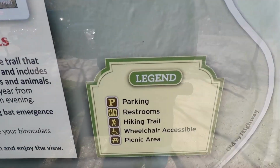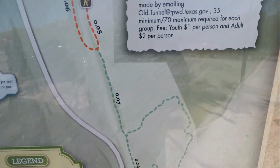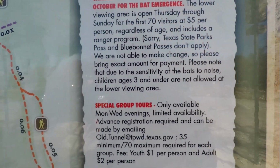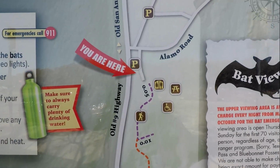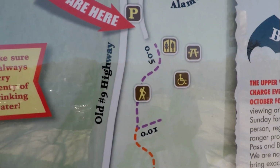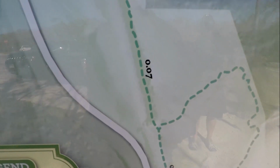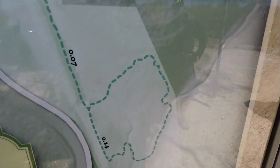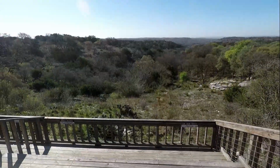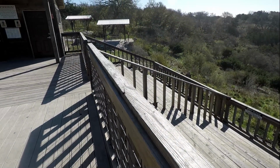Here's the legend of this map. And here's the bat viewing, of which we cannot do because it's March and not May. But here's the trail. You see you are here. And right there you go. So we will check out this trail and we'll go from there. So stick around.